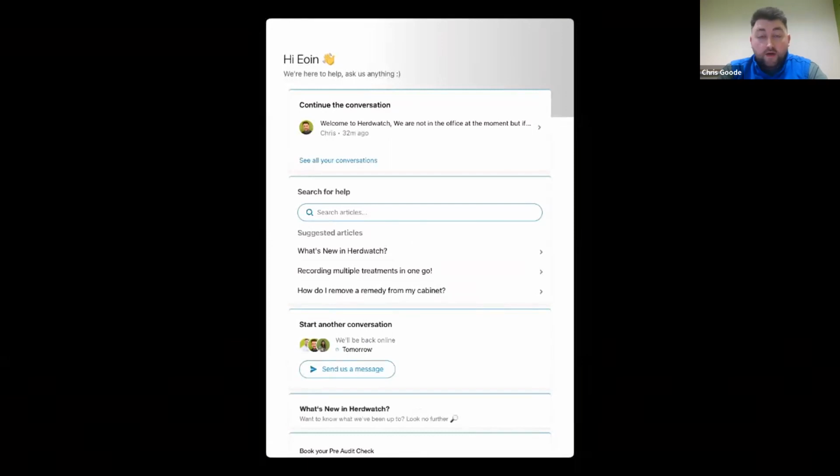If it's a weekend and you're looking for some information on a section of the app, you have an option here as well to search the articles. We have articles on our website, and it's through the app here as well, that if there's information you're looking for, like recording treatments or calf registration, you can always search it here in the articles.